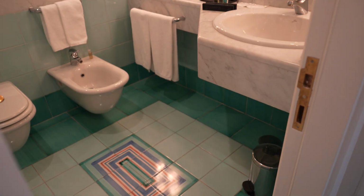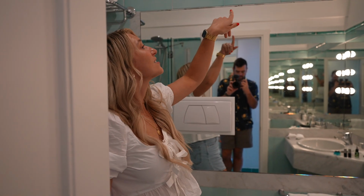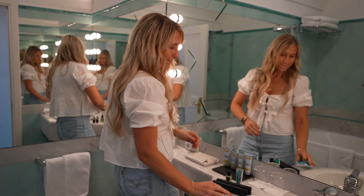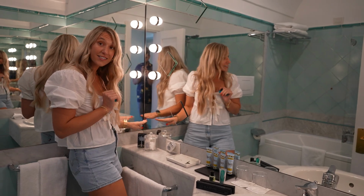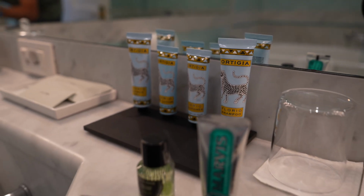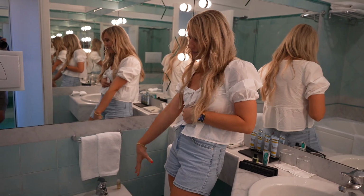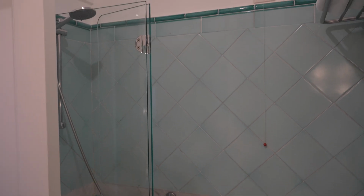Now this bathroom is adorable. Come here. Look at the tile, the rounded ceilings, the tile around the top. You've got your sink, a supply of all the best stuff. You've even got sunscreen and after sun, little hair bands if you forgot it, toothpaste, mouthwash, shampoo, conditioner, even a little shaving kit. You've got your bidet, your toilet, and your shower and tub with a jacuzzi.